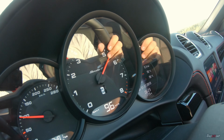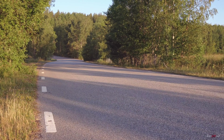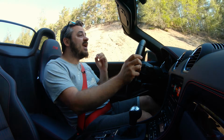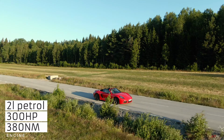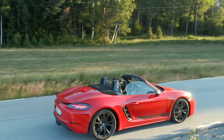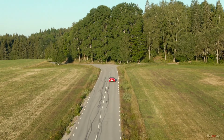So how does this car drive? Well, to sum it up, it's sensational. The sum of its parts is so good that it very quickly makes you forget about this rather characterless engine sitting right beside me. It's a 2-liter turbocharged petrol unit capable of producing 300 horsepower and 380 Nm of torque. It's the least powerful Porsche engine in the current lineup, but as you'll see later on in this video, the Boxster T is just another example of less is more.